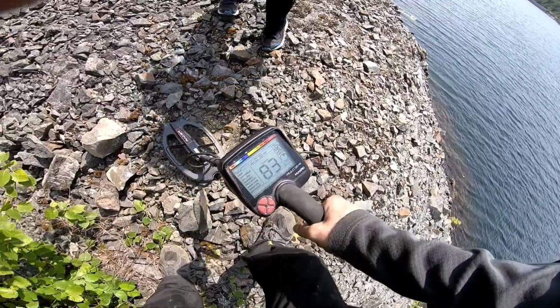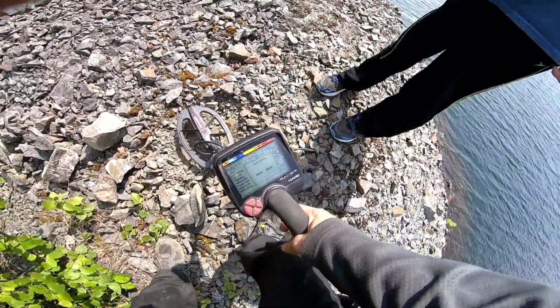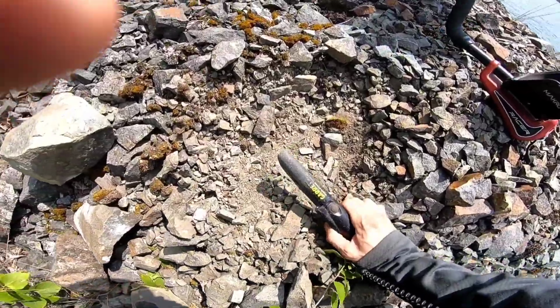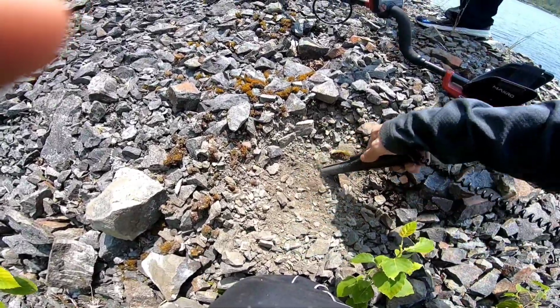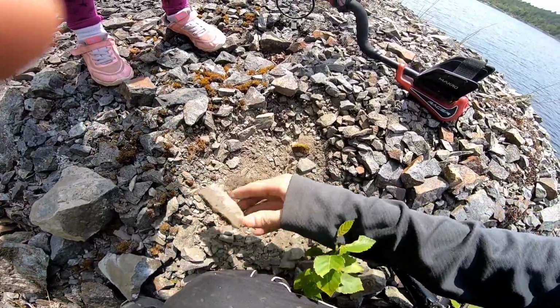Checking to make sure. It's a little bouncy though, but it's not saying a lot of iron. It's really high. Like the number, it's a really high number. Saying it's either silver or maybe iron. Okay. Silver or iron. Oh look, he's got a big hole. Well, getting there.